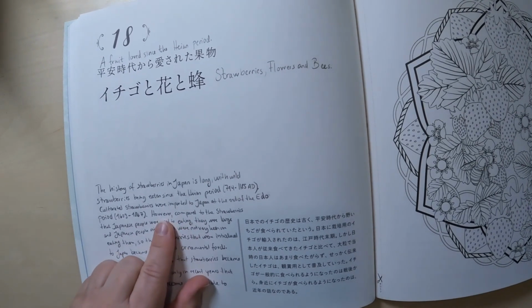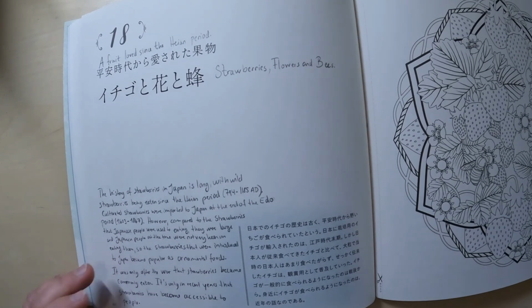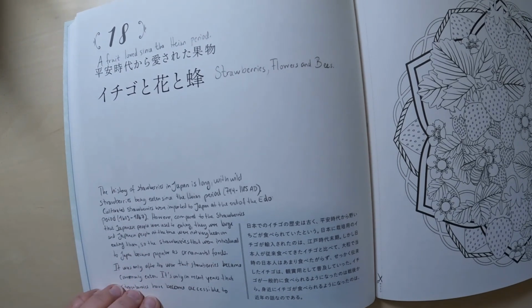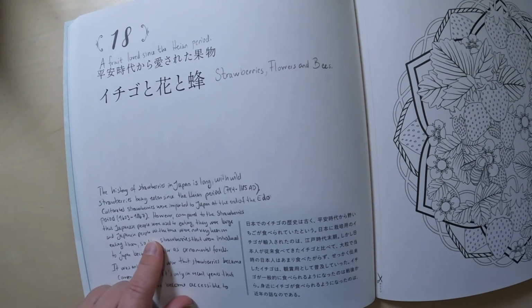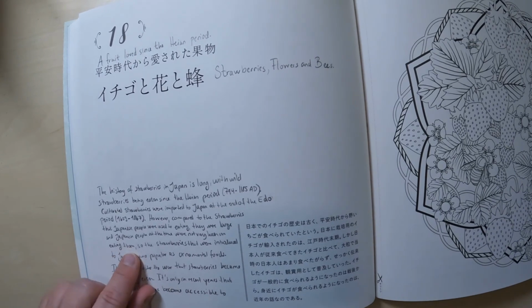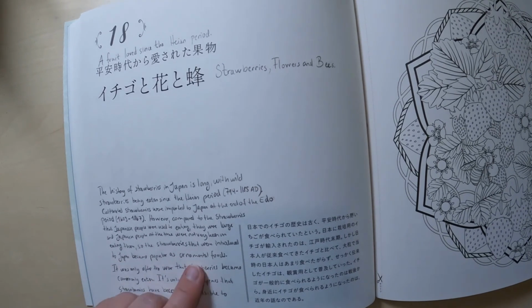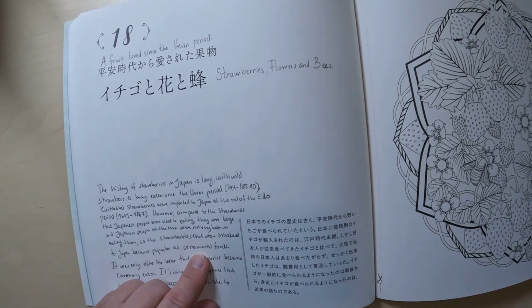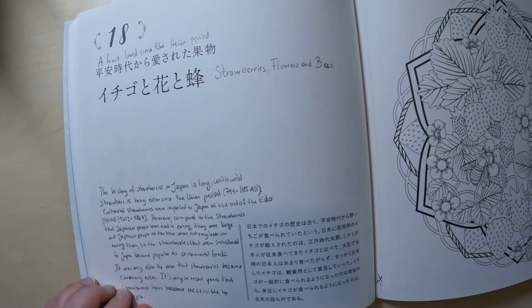However, compared to the strawberries that Japanese people were used to eating, that was the wild strawberries, these cultivated strawberries, they were large, and Japanese people at the time were not very keen on eating them. They were, I think, too large. So the strawberries that were introduced to Japan became popular as ornamental foods. So look food, you can look at it, but you didn't eat it. That's interesting. It was only after the war that strawberries became commonly eaten.